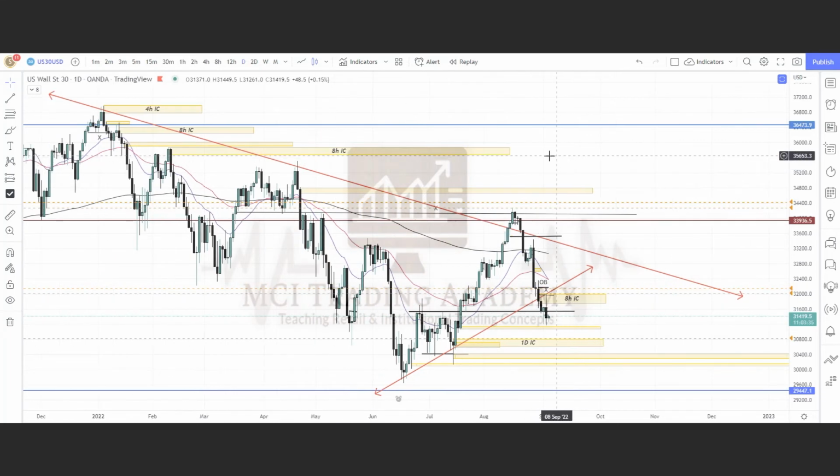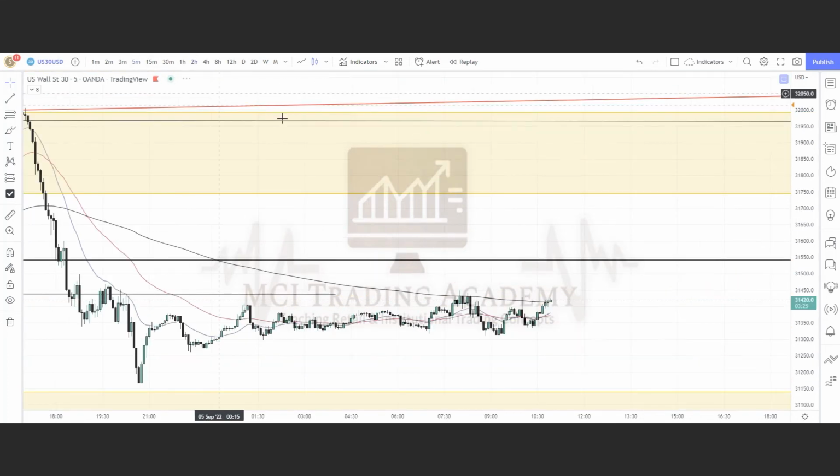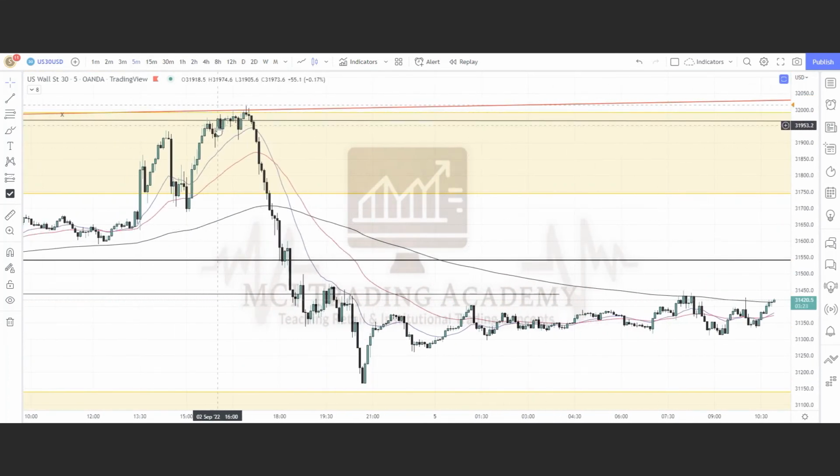And guys, this occurred during the non-farm payrolls as well. Can you see what happened here? Can you see how the market went in and cleared the liquidity above here? And if we go into an even smaller time frame, look at this, it cleared the liquidity that we had here, and then started instantly selling off. A nice selling opportunity here.